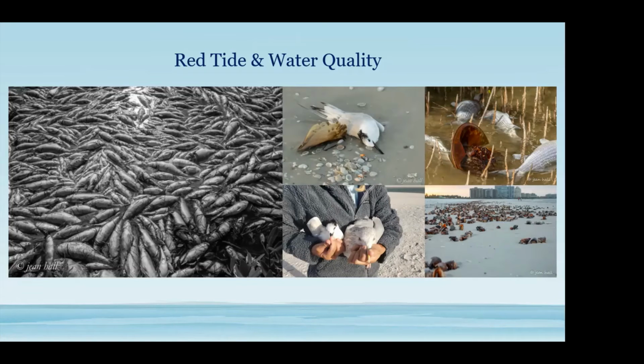This photo on the left, a lot of these photos are taken by Jean Hall as well as me putting them together.